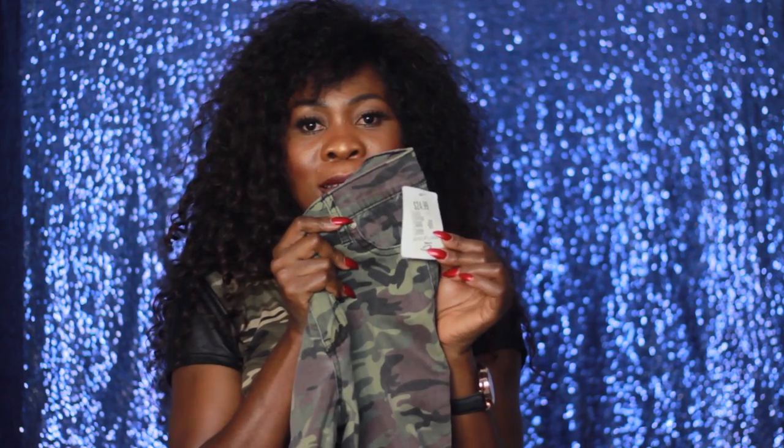I got this in size US 5, $24.99. It was a random store here where I live. I have two shoes and those are sneaker Adidas. Let me go pick it up because I don't have it with me right here.